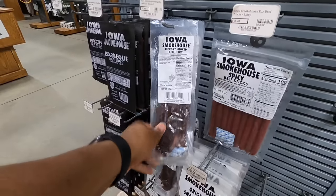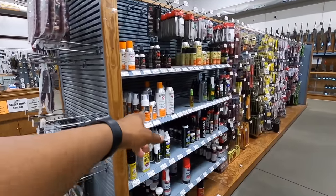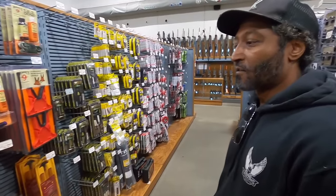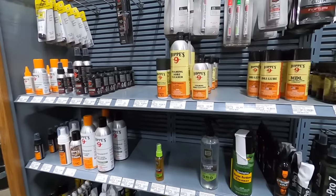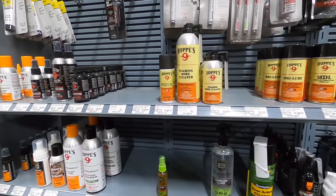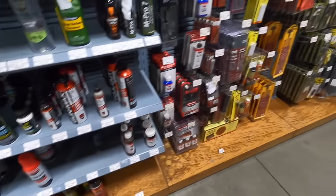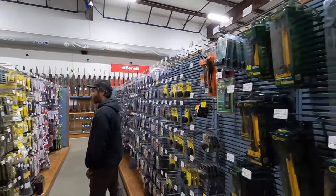Iowa Smokehouse. All right, there go your oils. I happened to get the last one yesterday. Lubricants. I don't think they had the smaller ones anymore. We got a bunch of lubricants here. This is what I use on my guns, guys. So the cleaning solvents and the oils, stuff like that. But I don't work for Hope, so there's many different types out there. You got greases, oils, all type of stuff that you can use.